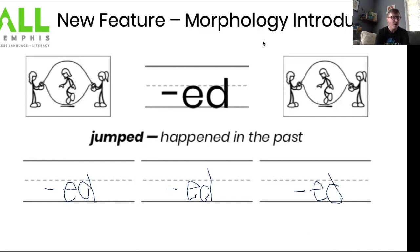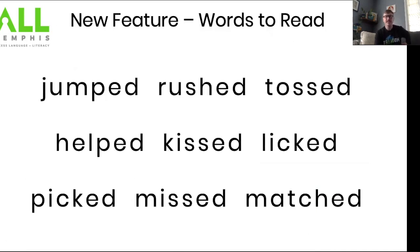Awesome job. All right, now we're going to read some words that have our new suffix. So the first thing that we're going to do is go ahead and write down all of these words on your paper. So I'm going to give you a little bit of time to do that.